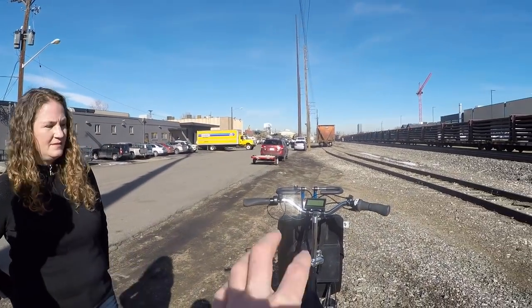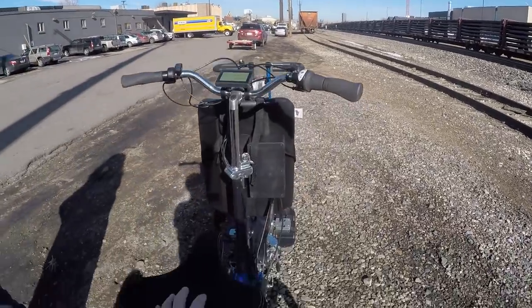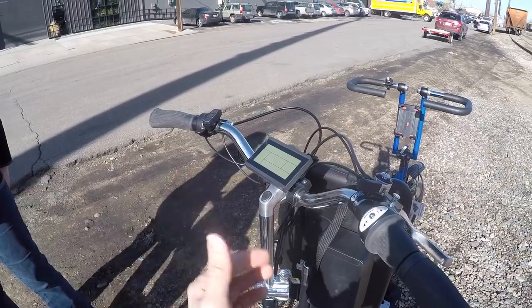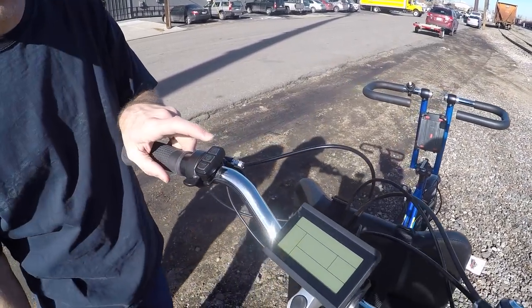Sweet. Okay, so it's got the pedal assist, you got the throttle on demand, and then up here in the cockpit area, you got the comfortable saddle. Yes. And then can you just show me how this works, how you use it? Sure. So turn it on.